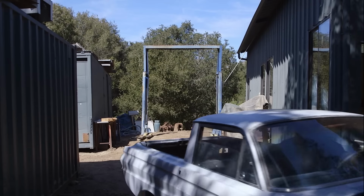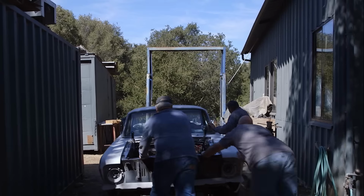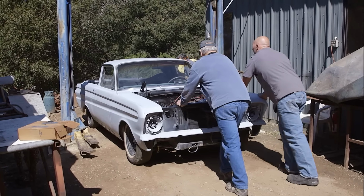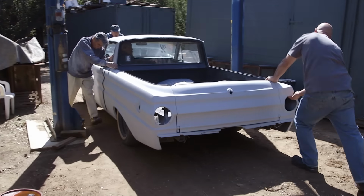And exciting today, Ian is bringing up the Ranchero. I haven't seen it before, and I'm majorly excited about seeing it. We're rolling to the lift, and I can see how the stance is gonna be. It's gonna be just awesome. I haven't really got to look underneath yet, but I'm really excited about it.